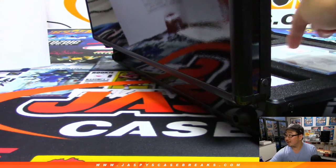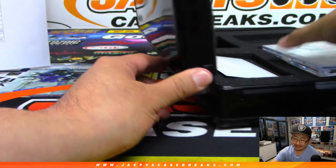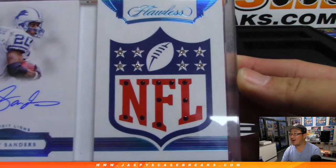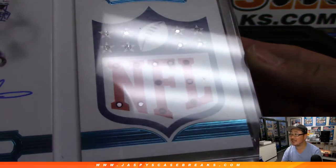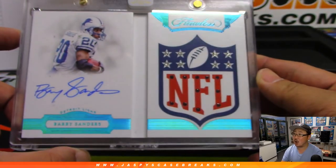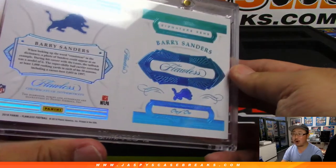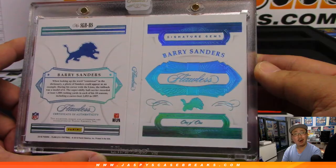There's the book right here. Wow. Oh, my God. Barry Sanders. Wow. There's diamonds in each of the stars on the NFL logo and rubies in the NFL right here. And Barry Sanders on book autograph. Did they cut that perfectly for it? Oh, they did. 1 of 1. Woo. Wow.